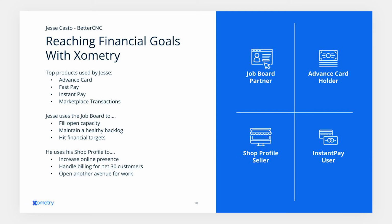And I'm maintaining financial targets. So if I'm $500 from a goal that I've set, then I'll snag a couple little jobs just to bump me that little bit of distance, to make sure I'm hitting all my targets.